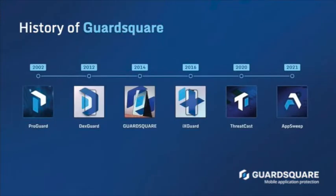Very briefly, the history of Guardsquare from a product perspective. The way it started is in 2002. That's not when the company was started, but that's where the story starts. Our founder, Eric Lafortune, had an idea in mind. He was working on Java code, and he had this idea that, you know what, all of this JIT compilation stuff, I think I can make Java jars smaller and faster.